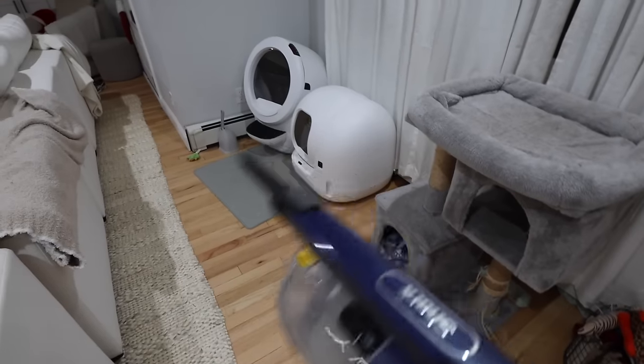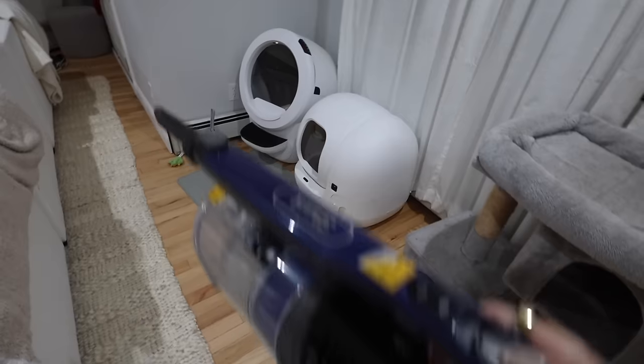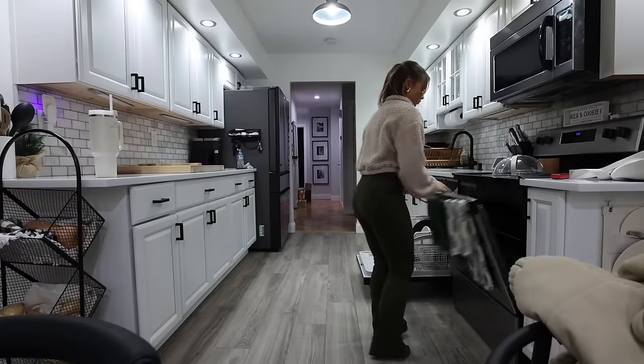All right, I'm just doing a bit of cleaning. I had to refresh the cat boxes. They needed fresh litter and the deodorizer. I just vacuumed a little cat litter around. I'm gonna wipe down the counters, unload the dishwasher. Little maintenance, if you will.